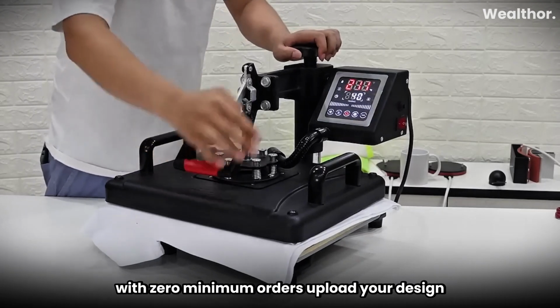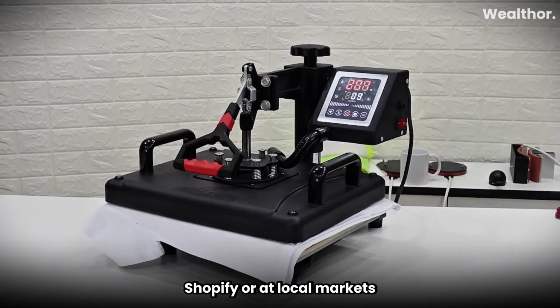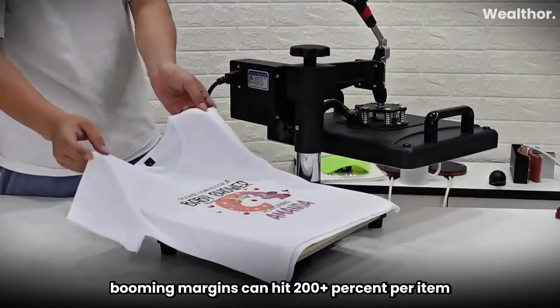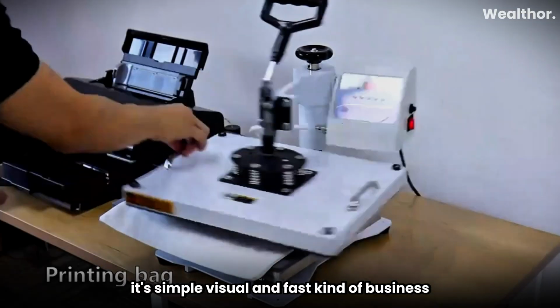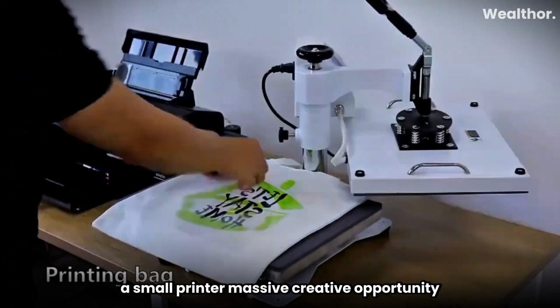You upload your design, print, heat press, and it's ready to sell on Etsy, Shopify, or at local markets. With personalization booming, margins can hit 200+% per item. It's simple, visual, and fast. The kind of business you can scale in weeks, not months. A small printer, massive creative opportunity.